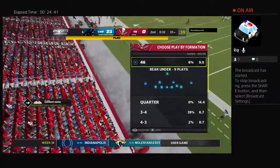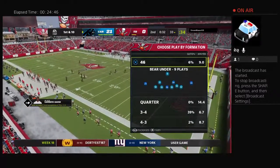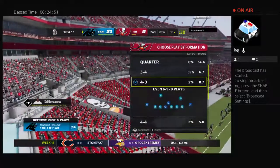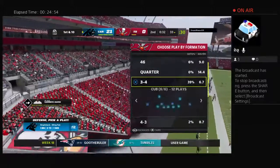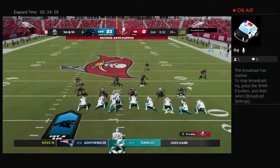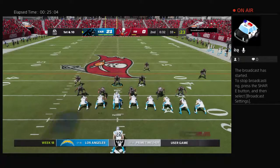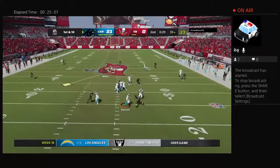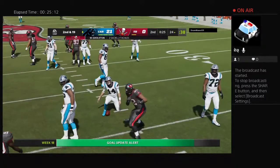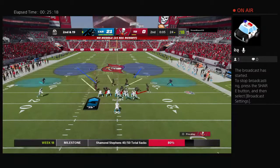So they will accept the penalty and move forward. Just over 30 seconds to go in the half. They've got it 1st and 10. Now it's Darnold. And down he goes. A Buccaneer sack. And they need to work to at least get some of this yardage back after the sack. 2nd and 19.